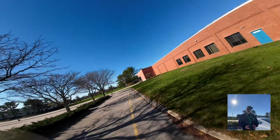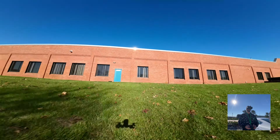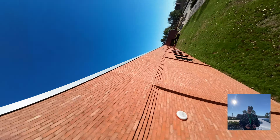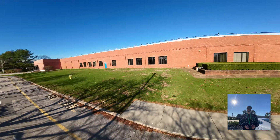Actually, that might be the good practice to do. The good practice might be to just pop away. Which I did not do. I gotta stay up on the throttle longer. Something like that. That way, at least you know when you get into this angle. Yep. That is wall ride practice. Here we go. Pop away.